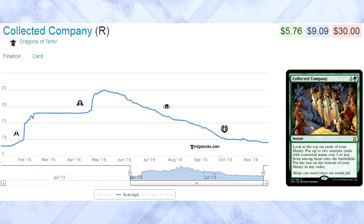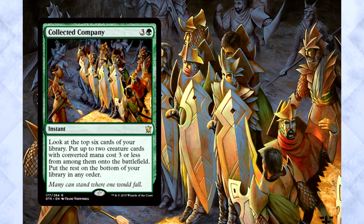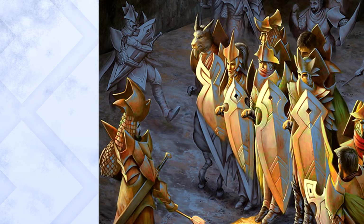Now beyond Standard, Collected Company variants of all kinds have shown up in Modern. The cards in Elf shells, Abzan Company has its own deck, some Zoo variants, lots of stuff. Now that the card has rotated, Company has dropped like a sack of rocks, already under $10. Just because it rotated out of Standard doesn't mean it's useless in Modern. Collected Company is basically bottoming out. If you need the card, it's looking real good.